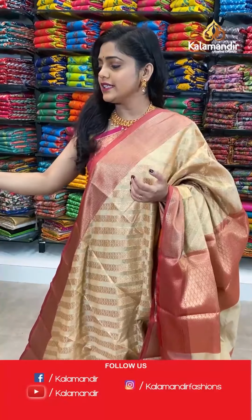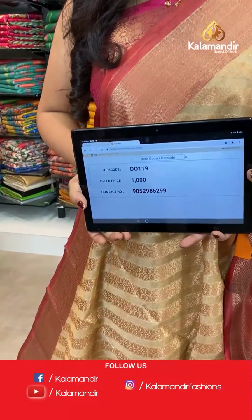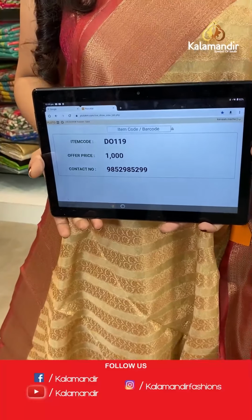Let's see the pricing details now. So saree code is DO119, offer price is 1000 rupees only.